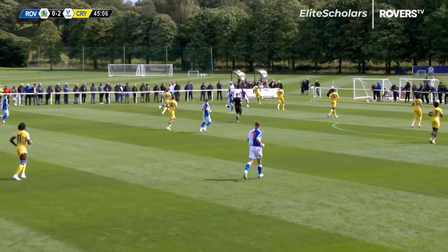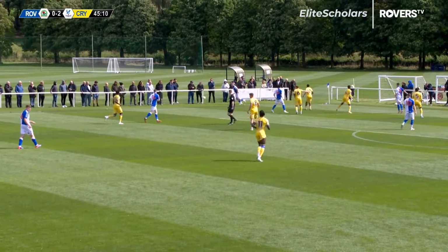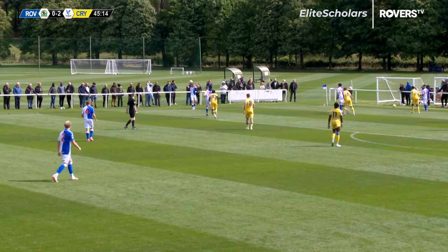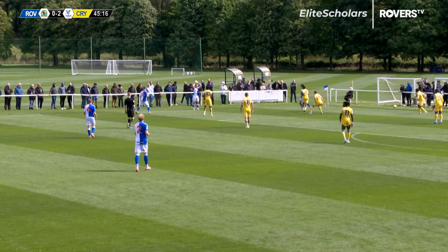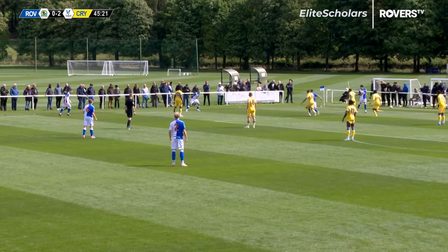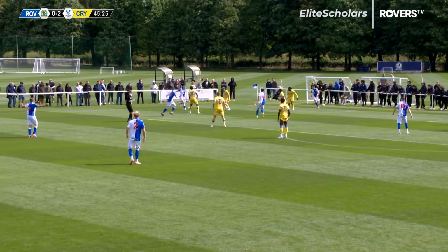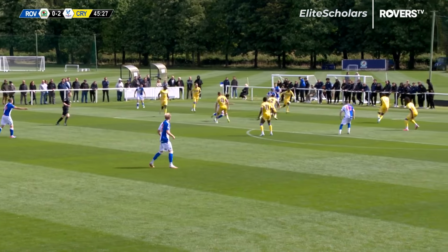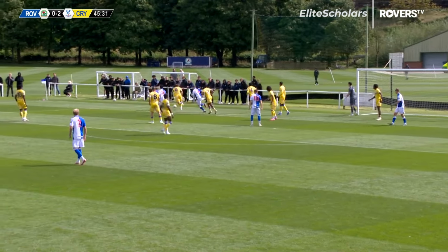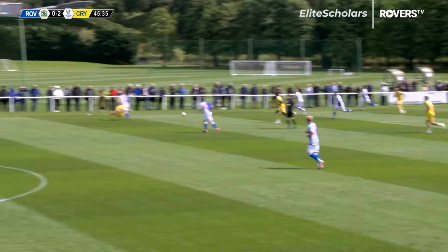Work to do for Rovers in this second period. Needs a big second half showing. Otherwise it will be back-to-back defeats to start this Premier League 2 campaign. They're straight on the attack here in the East Lancashire sunshine. Here's a nice dart into the box by O'Grady-Macken. Him and Zach Stritch combining there.